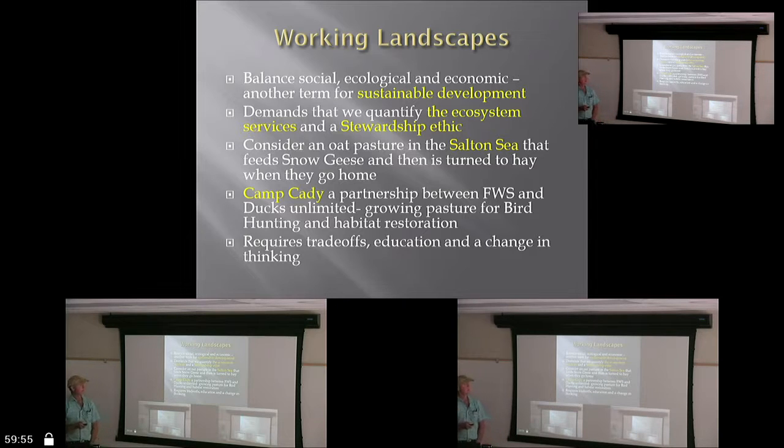Stewardship ethic. Basically realizing that we're put here to take care of these things. So also we've got some interesting things to happen. One of the ways that this can be done is, if you visit the Salton Sea, you can see them growing hay. They actually grow mostly wheat for the snow geese when they come down there, and they're tens and tens of thousands, maybe hundreds of thousands for their migration, but then they turn it into hay when they leave. About this time of year, they're starting to head back north, and they turn it into hay.